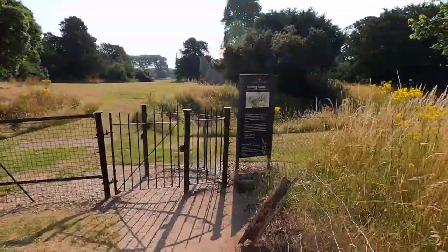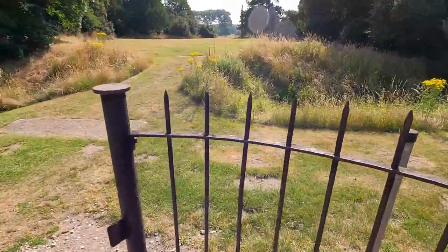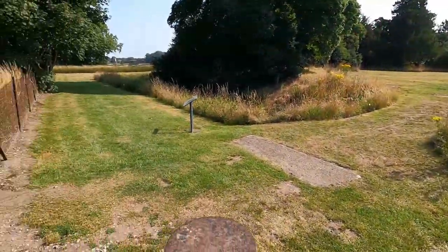And today I'm in the village of Wheeting in Norfolk. I'm going to take a little walk around the outside of Wheeting Castle, which is just ahead of me through these gates. I'm going to walk around the outside first. It's such a glorious day today.